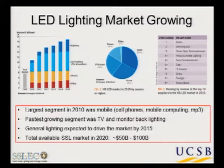Cree is a US corporation, they're number 6, and a lot of companies in Taiwan are starting to come on. So the ranking of suppliers is fairly well distributed globally.